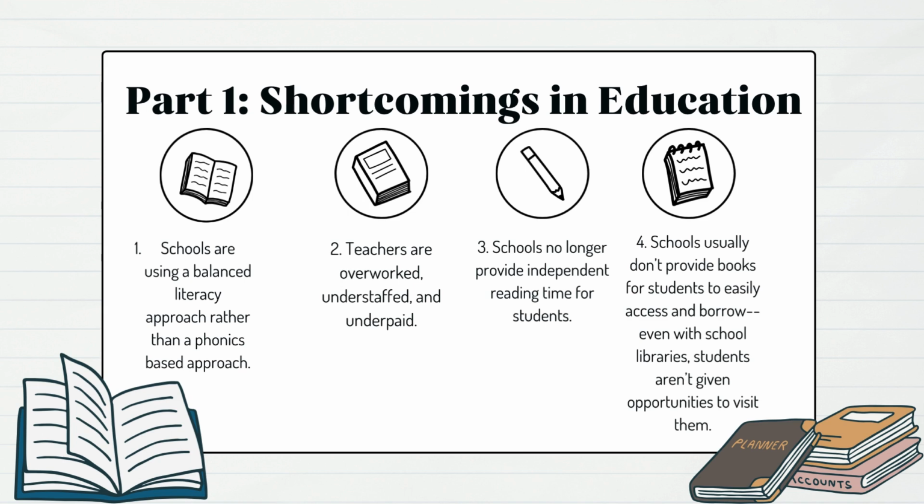Phonics is the concept of mentally connecting letters with sounds. It's been proven to be the best way for kids to learn to read, but schools have mostly been leaving it out of the curriculum, instead using a context-based approach called balanced literacy. This approach instructs students to guess what unknown words are based on the words around them. As we can see from the current statistics on literacy rates, this approach is nowhere near as effective as teaching phonics. But the curriculum design isn't the only issue in schools.